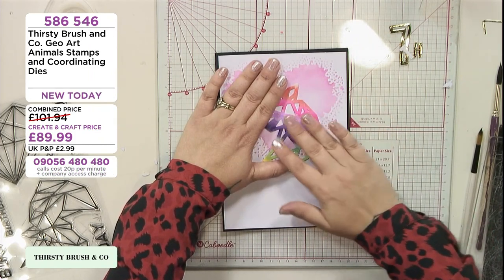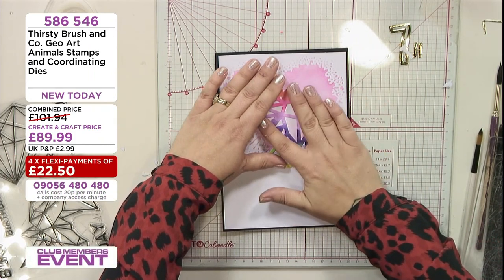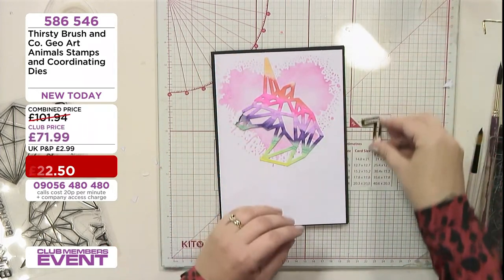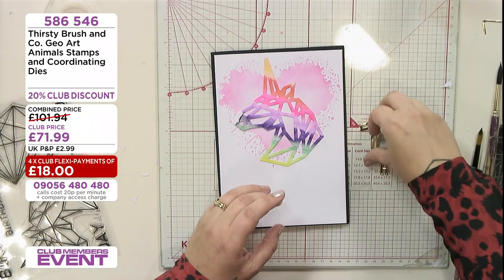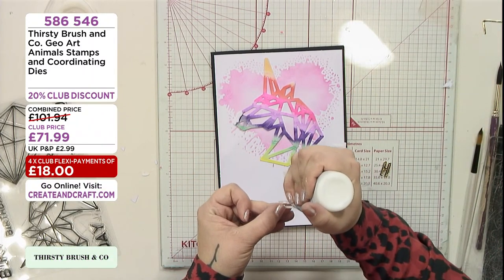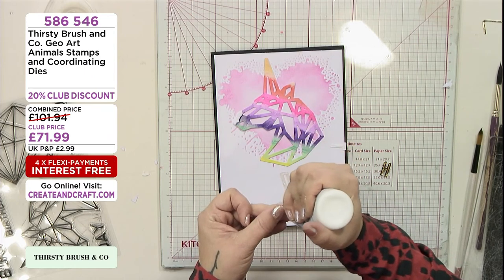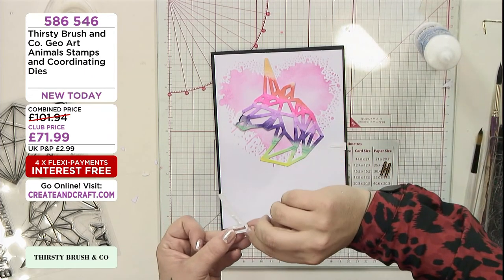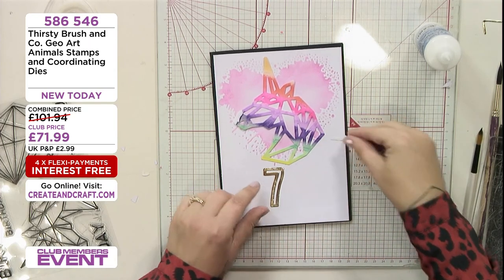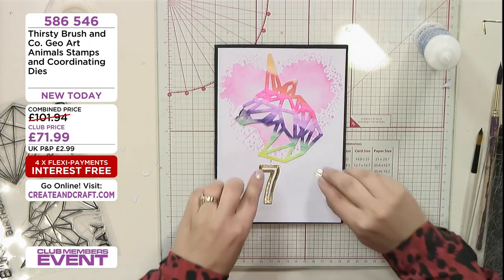And if you have more time than I've got here, particularly if I'm selling it, I would find out the name of the person, not just their age, and put the name on with the alphabets as well. Just for this purpose, I'm just going to put the age on. You could put, you know, Happy Seventh Maisie or whatever the name is. And I've done it slightly off-centre so I can put the T and the H.